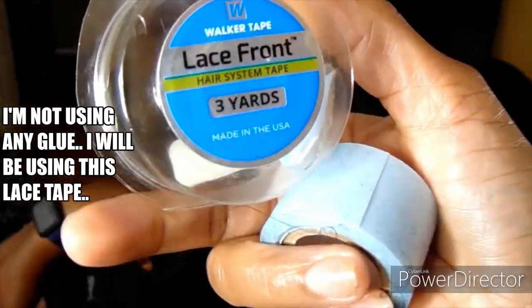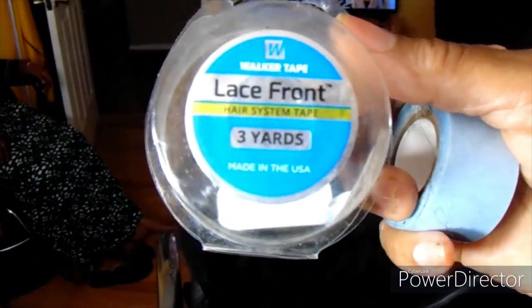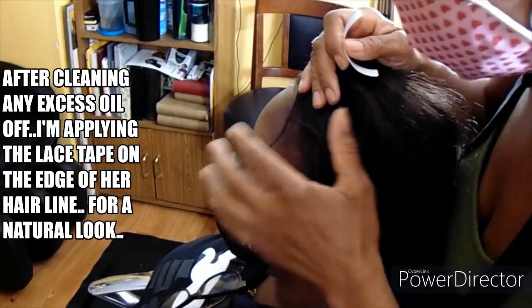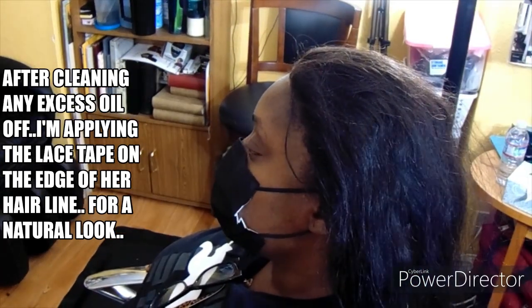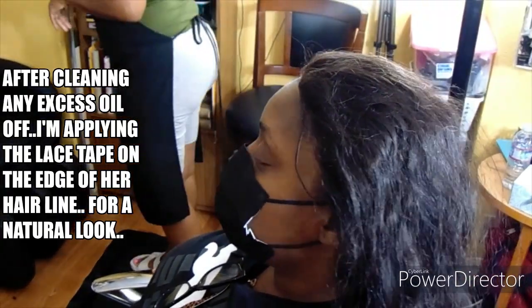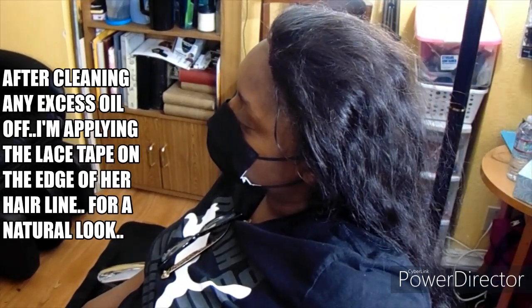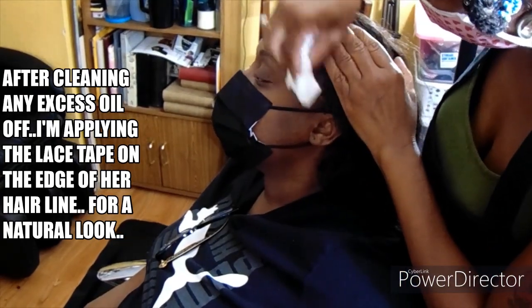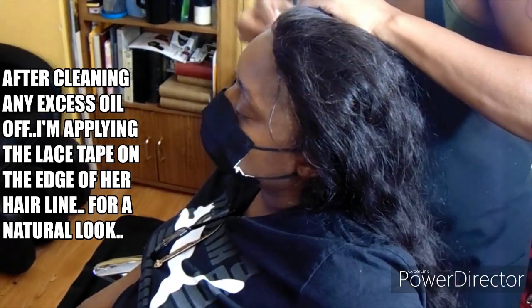Because she does not have hair in the front, and I don't want it to slip and slide as I am braiding her cornrows down, I am going to use a little lace front tape in the front, and I find that this lace tape is much healthier than using any glue. I'm going to place the tape on her hairline after I use a little oil, because I noticed that it's very greasy around her edges, because I did moisturize it really, really good with our hair growth butter. So I'm just going to clean the sides off with a little bit of alcohol, as you see I'm doing here. And this is only on her hairline, ladies, only on the hairline. And this is where I'm going to place the lace tape.